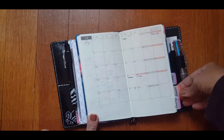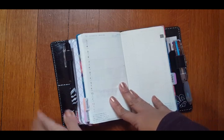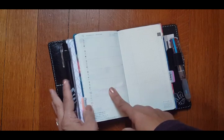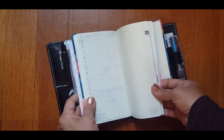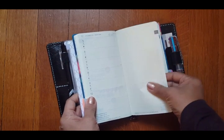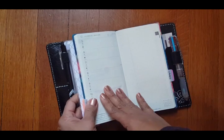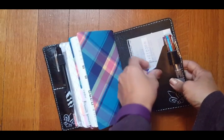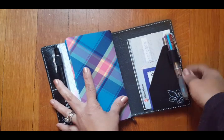So I really like the layout. I had an insert in my personal planner that was kind of like this, but it wasn't Tomoe River paper. And there's just something about this paper that I just love. So this is the Hobonichi, and on the back is just a money order that my dad gave me for my birthday. Thank you, Dad.